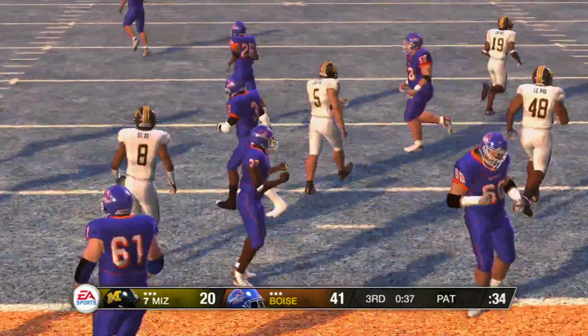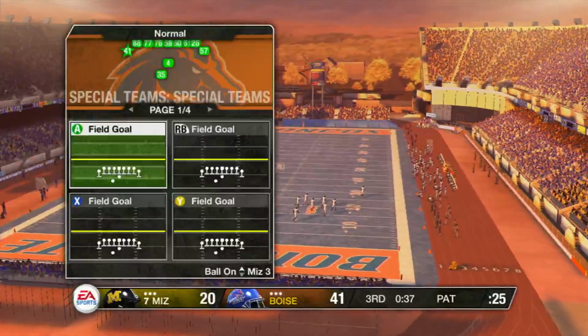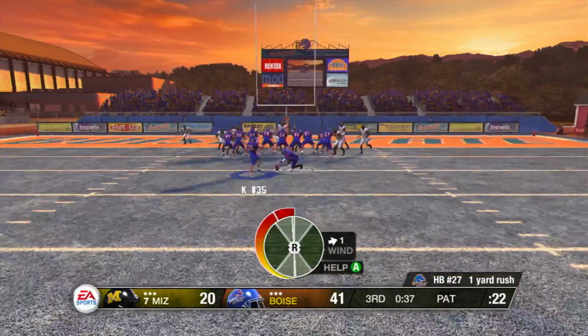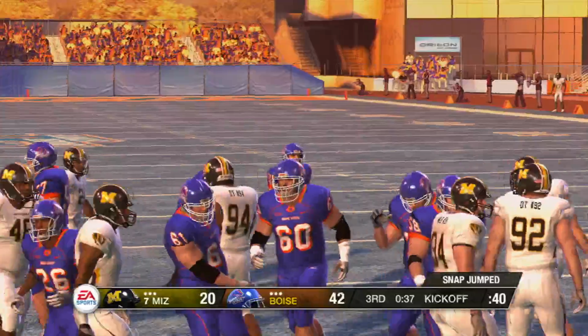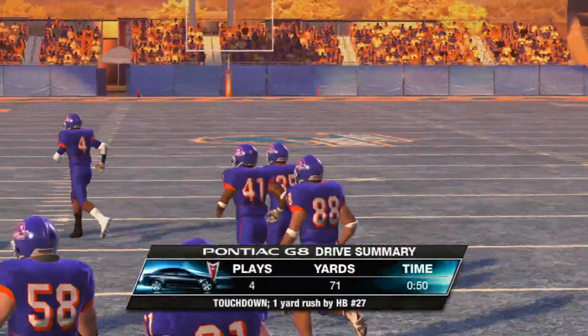You're right. It doesn't have to be quantum physics to get in the end zone. Just good execution. Here, guys, both teams are in their goal line sets, and it's hard to stop any offense when they're that close to the goal line. And he tacks on the extra point. And now we'll take a look at the Pontiac drive summary.